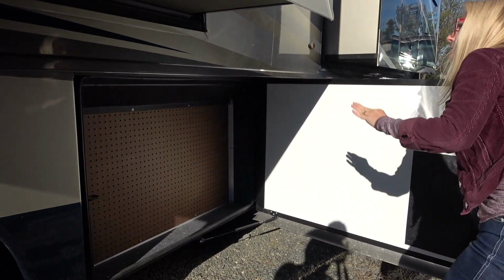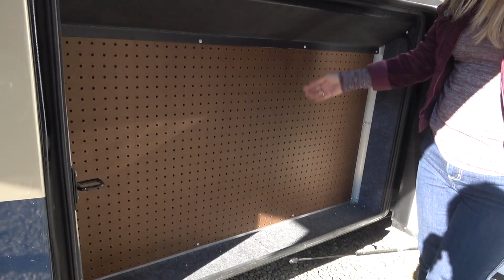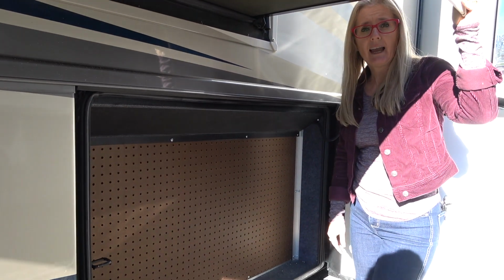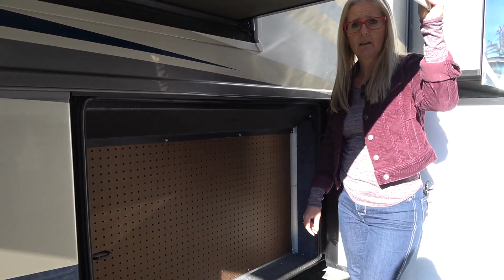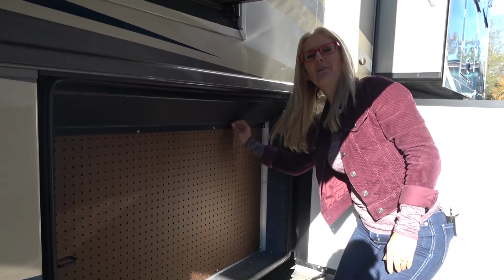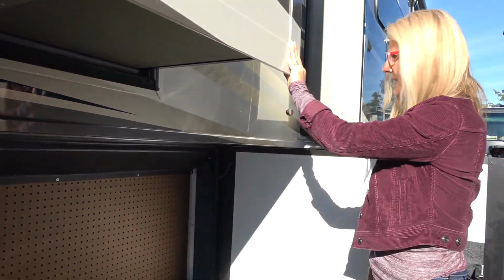And then in here, okay, I've seen this before on the Newmars. I like it. It's like a tool rack, right? You can put your little hooks in there, hang them up. They'll be all easy access, organized. You could probably even draw around the wrench or whatever it is that goes on there with a Sharpie. Some people are that organized.